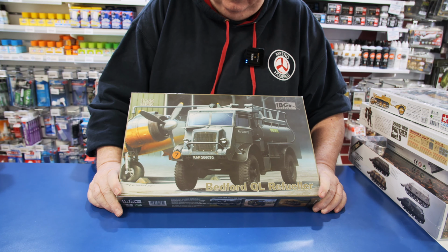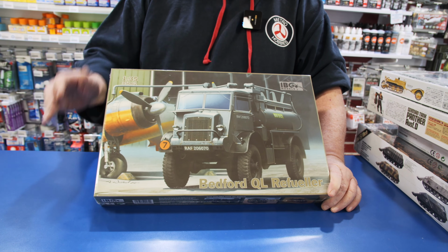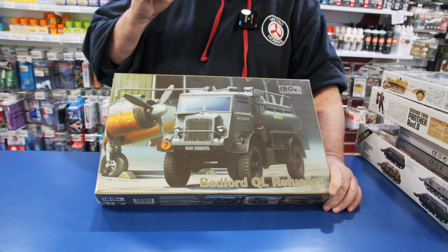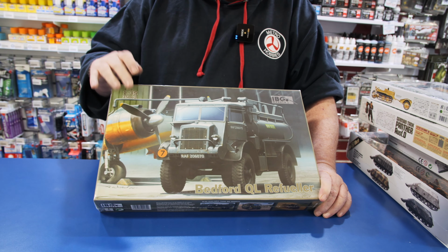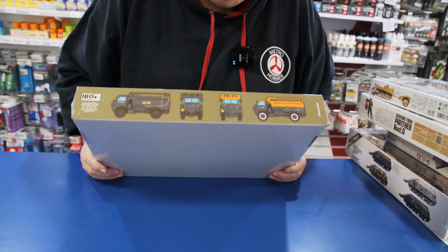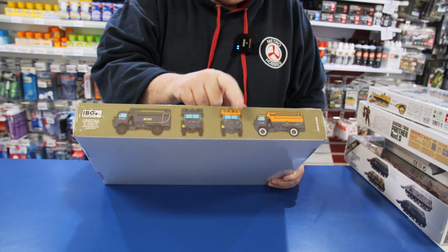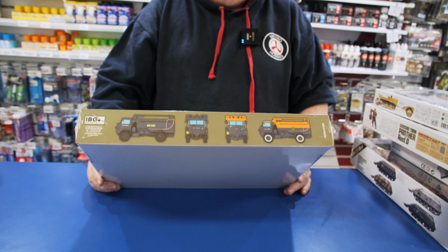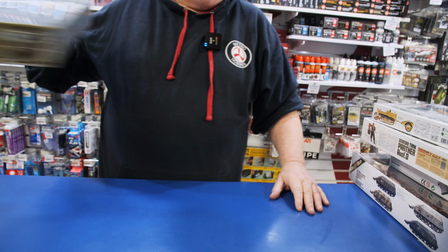Now, this is 35th scale. This is similar to the one that Airfix did years ago in their refueling set. So this is just the 35th scale one. They have done this before, but it's in the later model. This is the earlier model. As you can see by the side, you can see a couple of choices of markings. That's very similar to the original, the Airfix 72nd scale one. So if you know what you're looking at, that's quite it. This is the Bedford QL in 35th scale.